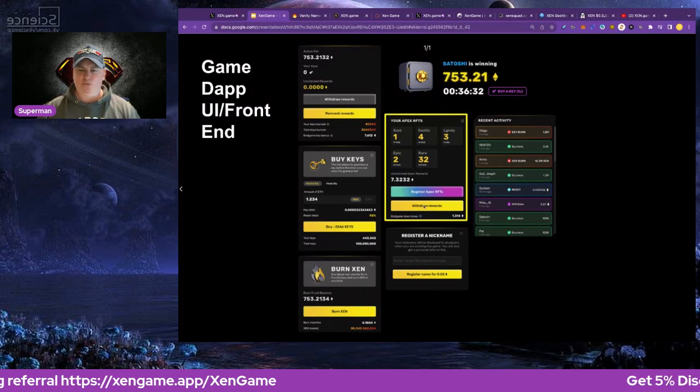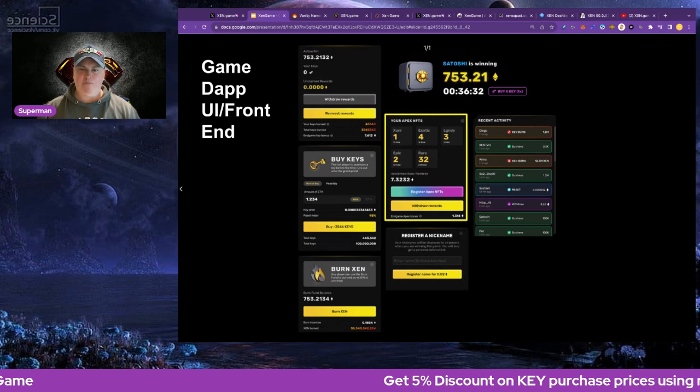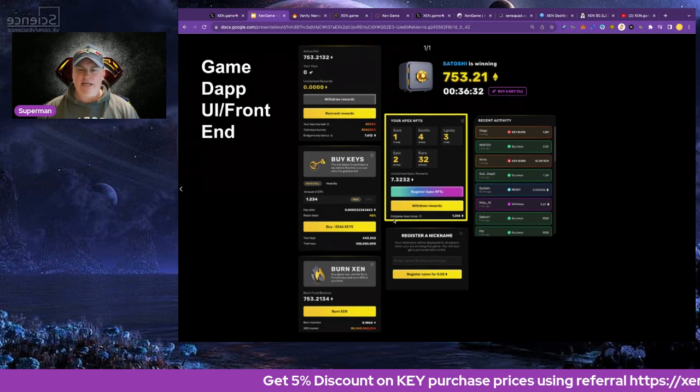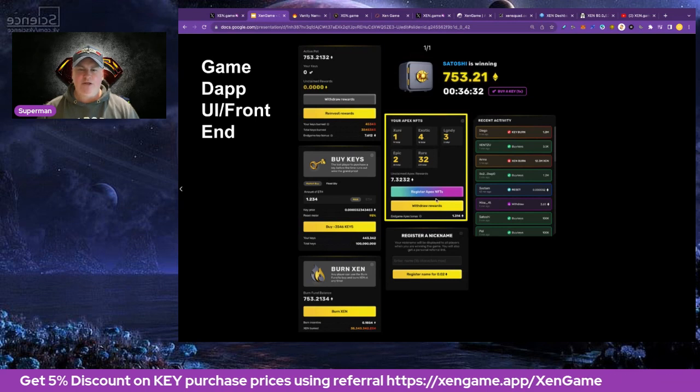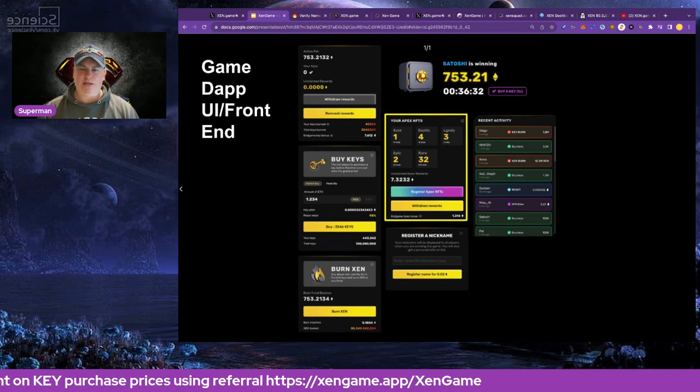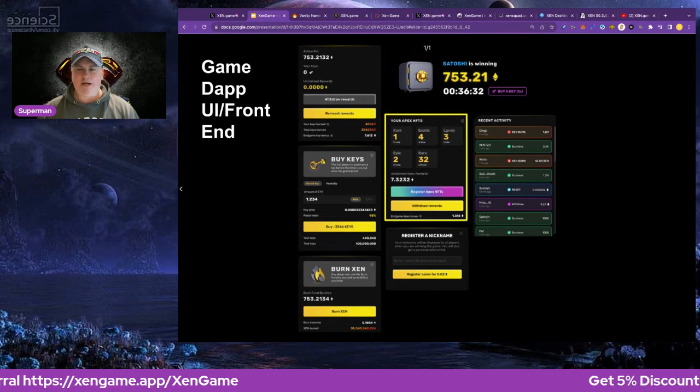Now, you can also withdraw your rewards here as well. If you've got an Apex registered, you get 5%, remember, of the rewards plus the in-game bonus on top of that when the game actually finishes. But during the game, you can claim any rewards that you've accumulated as an Apex holder. Bullish, right? Bullish.